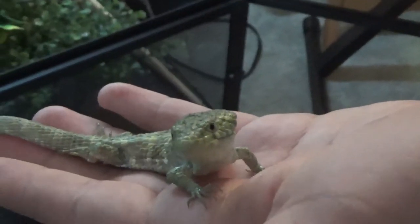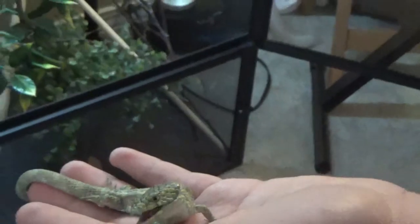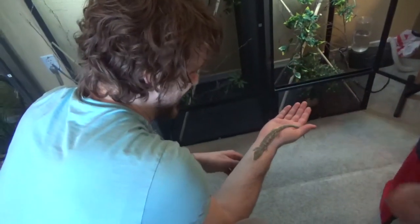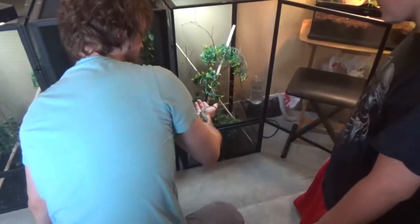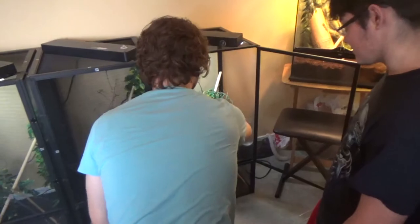Look at that little face, guys. I'm gonna have to look more into these. This is one of the areas of reptiles I've never looked into at all. But really, would he come to me? I don't have any bugs, but. Done. Do it. Oh man, I'm converted. That took so much work.